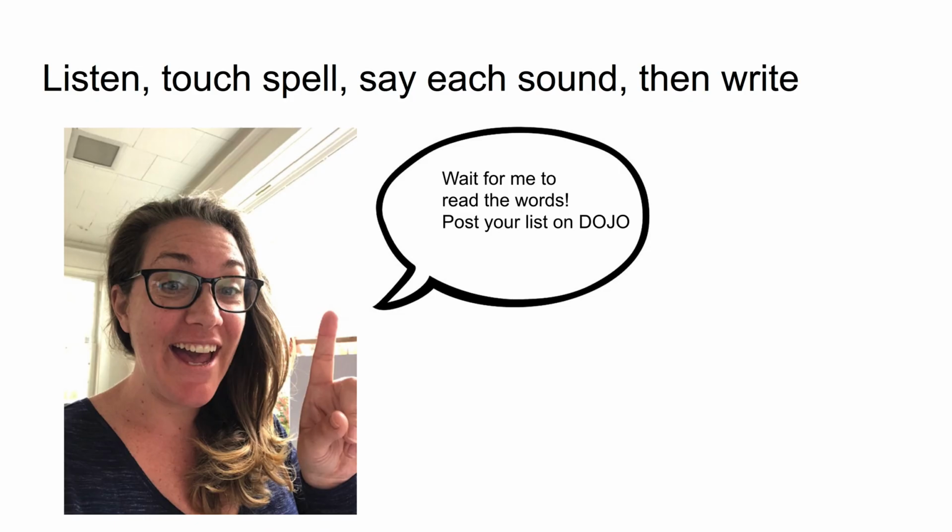All right, excellent. So now we're going to write some of these words, all having R blends in them. Remember, listen, touch spell the word, say each sound, and then write. And remember, when we are touch spelling with blends, each part of the blend we are going to hear. So you need to hold up a finger for each part of that blend. So if our word was crib, you're going to touch spell k, r, i, b. We hear 4 sounds in that word. Okay? We're keeping the blend, each part of the blend, separate. K, r.